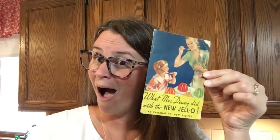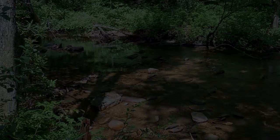I'm Stephanie and today we're going to be making a recipe from this little cookbook. Guess what year it's from? Stay tuned if you want to find out what I'm going to make.